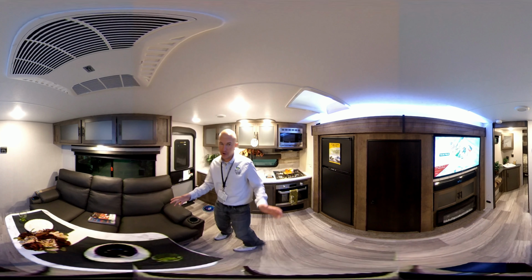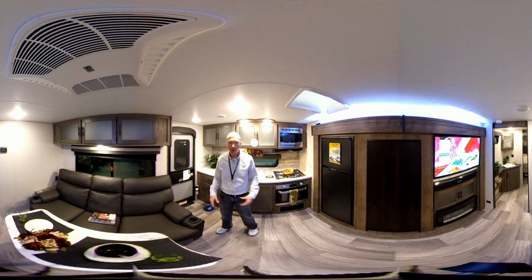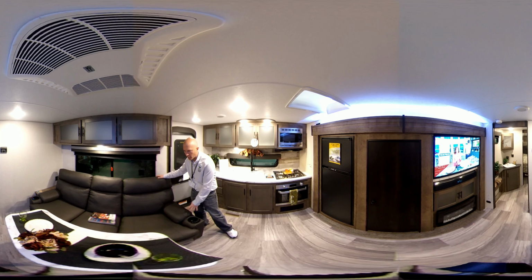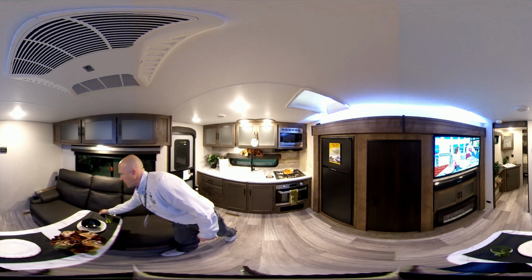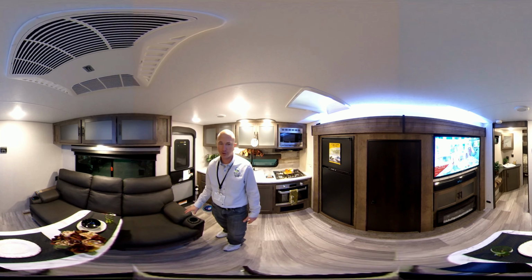Now in the living room area, which is combined, so you've got a nice small couples rig without wasting a lot of space. They designed this real well. So what they've done is they turned the sofa into the dinette. So all you do is spin this to the side, get up and down. It does have recliners in it. They are heated and massaged as well.